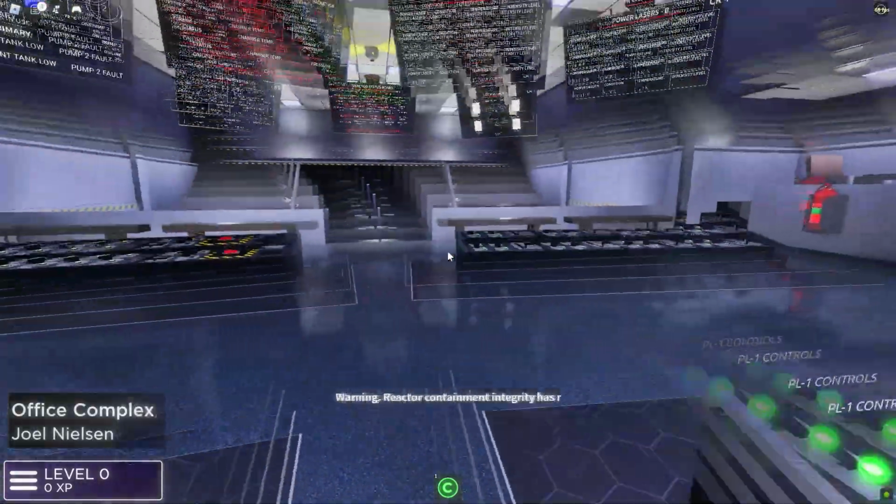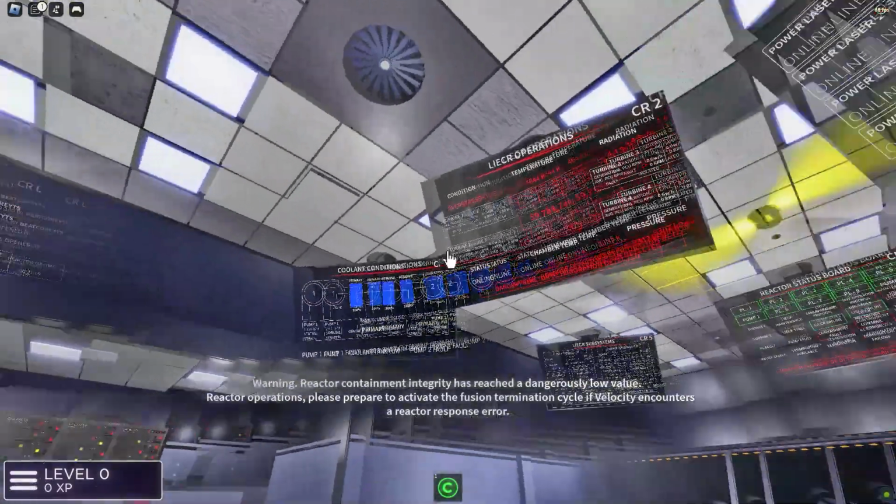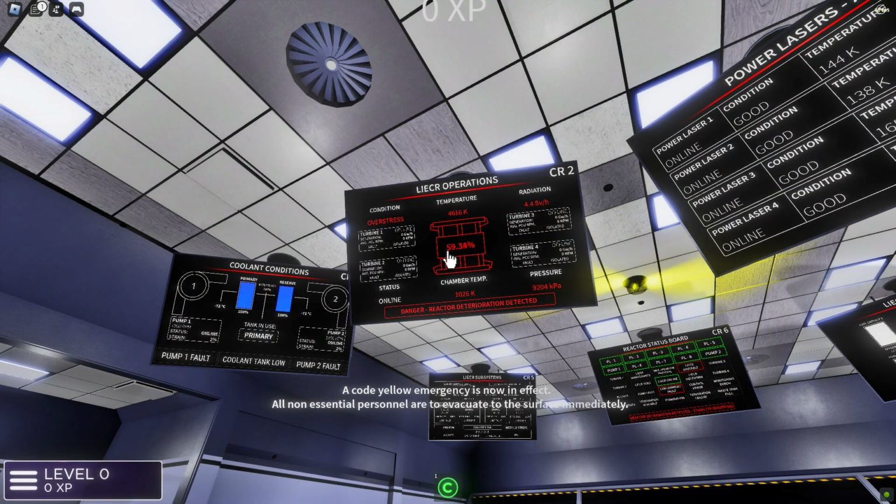Reactor containment integrity has reached a dangerously low value. Reactor operations, please prepare to activate the fusion termination cycle if velocity encounters a reactor response error. A code yellow emergency is now in effect. All non-essential personnel are to evacuate to the surface immediately.